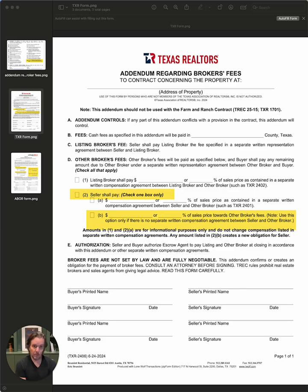Listing agent will have an opinion. They will tell you they either want the TAR form or they want the ABOR form. If other forms come down from TAR, that'll also become an option at some point in the future. But right now, this is what we have. So if the listing agent says, "Hey, I want the TAR form," no big deal. Great. You then ask them, "How do you want me to complete it? Are you guys paying us directly?" Which is probably not, but could be the case.